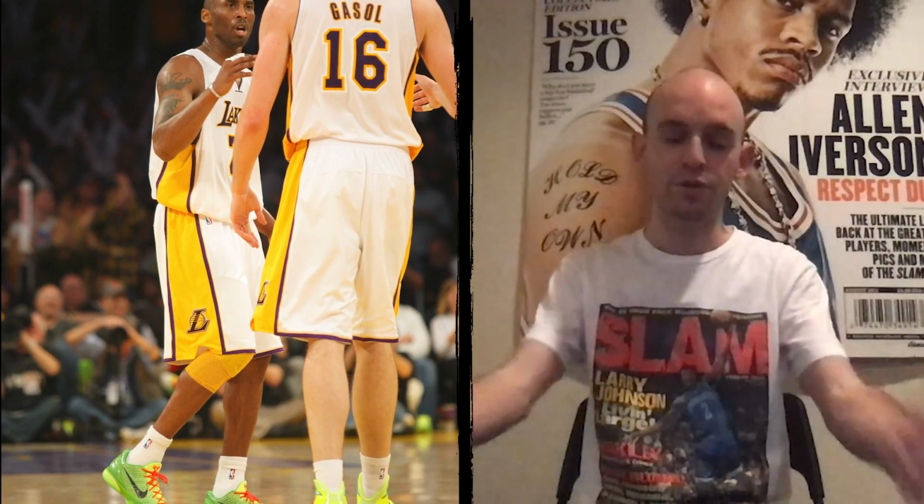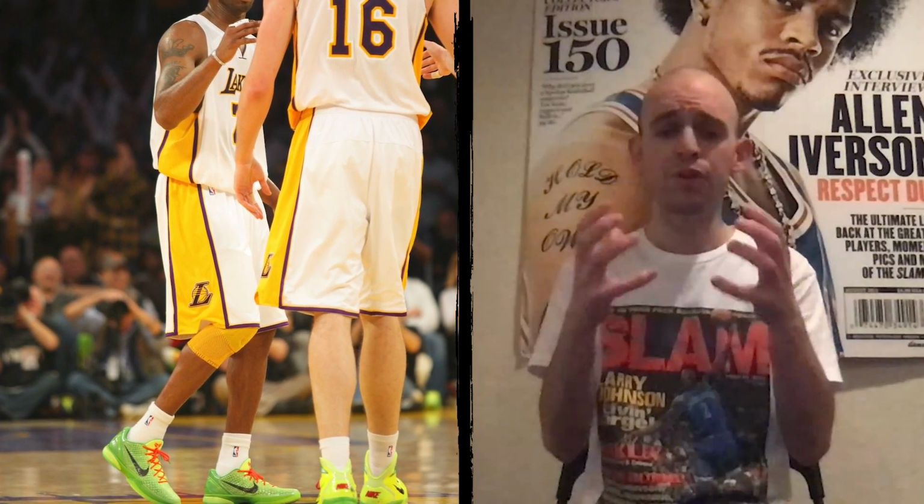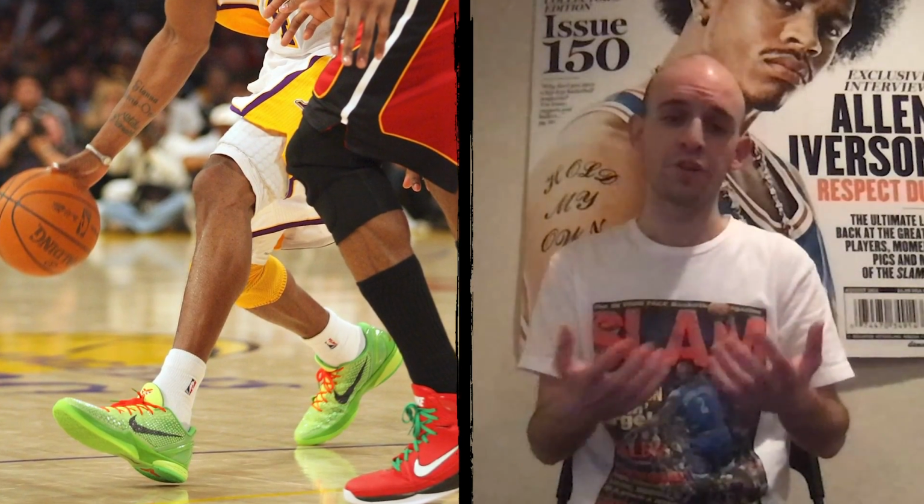And to this day, the Kobe 6 in this Grinch colorway is an extremely elusive shoe, extremely sought after, extremely well respected. And it is because not only of its amazing design, but it really is a representation of Kobe's mentality and all that he left us with and all that we saw him grow into.